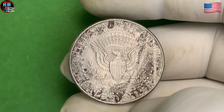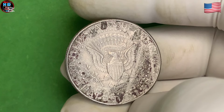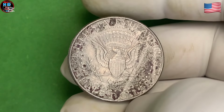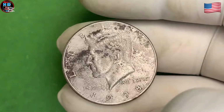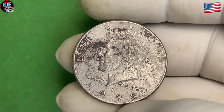In fact, uncirculated coins can range in value from a couple of dollars to several dollars, depending on the condition. The higher the grade, the more valuable the coin is, which is why collectors often seek out coins that are in mint state, free of blemishes or signs of circulation.